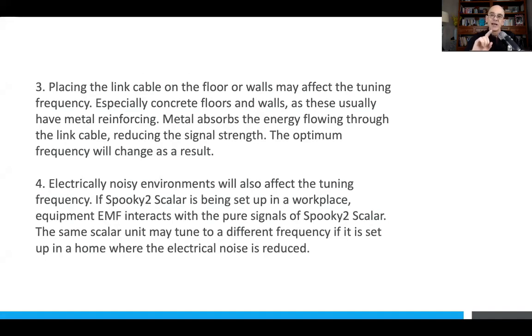Now, the link cable is carrying the EMF, and EMF is affected by, wait for it, metal. So anything that's got metal, that can be concrete, that can be walls, it can be furniture, heaters, electrical cable, other electrical cable, which is copper, anything which is metal, will affect the tuning point of Spooky Scalar. The metal that's near the link cable absorbs the energy which is flowing through it, and the signal strength is reduced, but it also changes the inductive reactance, which is the fancy word for the resistance of the cable.